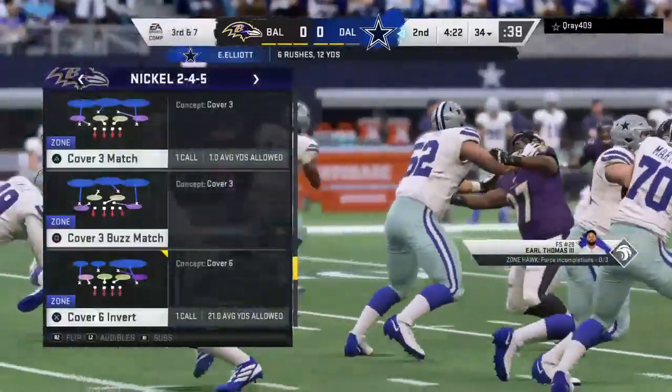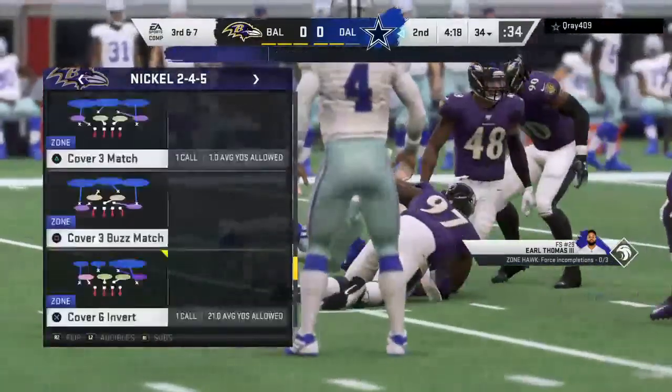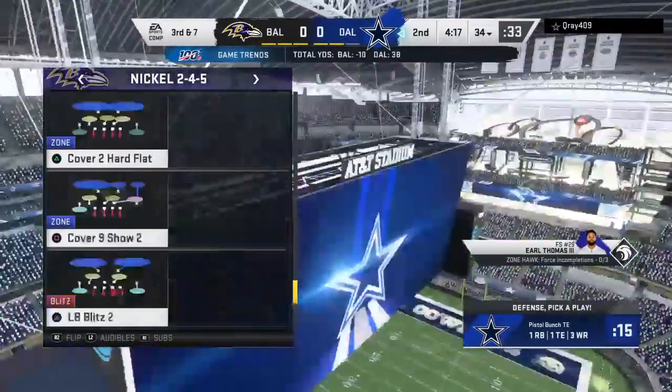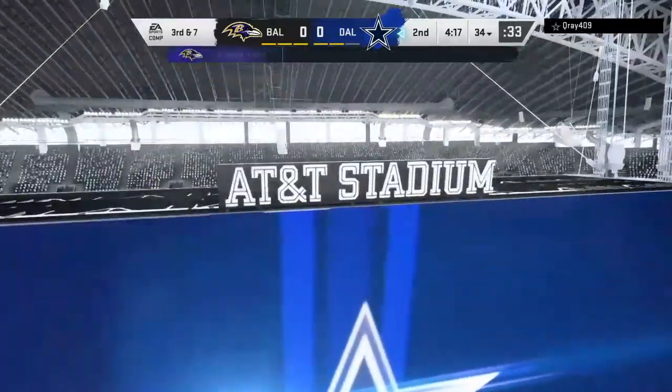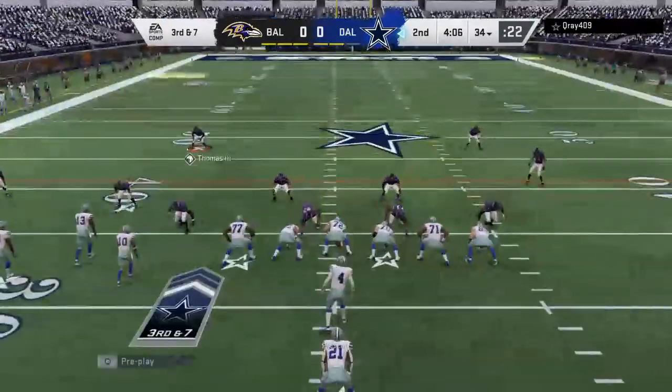And he'll be taken down right around the 34 after a pickup of only a yard. They follow up the gain of 2 with a gain of 1 that time. The Ravens bring out an extra defensive back here on 3rd.